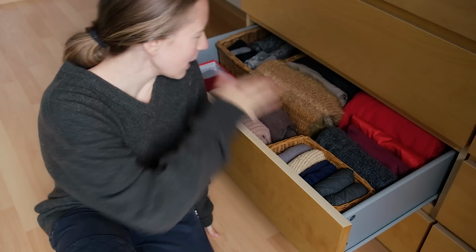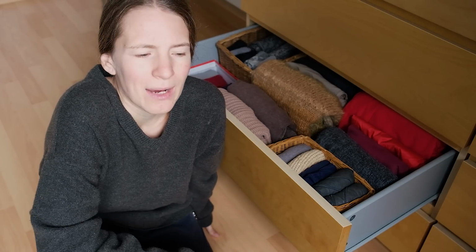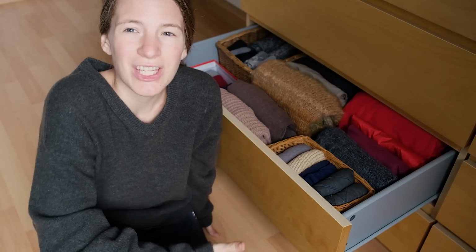And now let's get started and I'll show you how I rearranged my wardrobe. I'm gonna rearrange everything here because I need some space for new pieces. Now that happens rarely in my wardrobe, that I actually want to add something without really exchanging it.